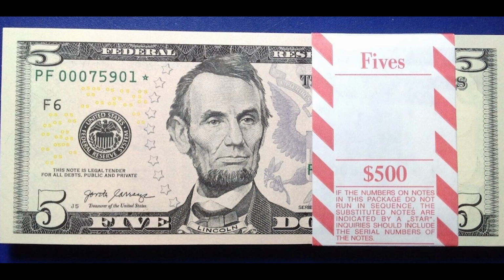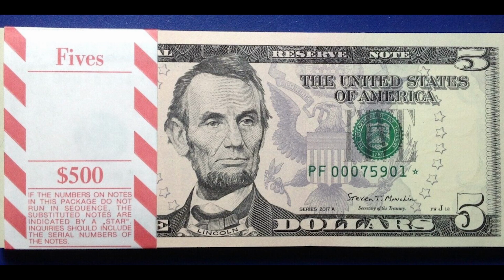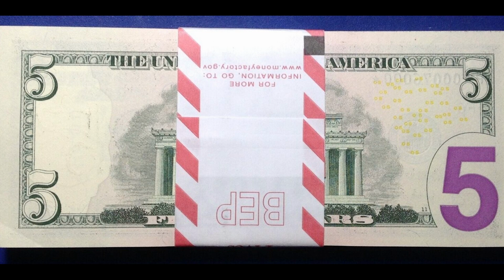So you can see that the last digit in the serial number is a star. That signifies that this is a replacement note. So during the printing process, a quality control manager noticed that a specific bill had a mistake on it. So what they did was they destroyed that sheet and produced a new sheet of paper money with a star at the end of the serial number to signify it's a replacement note and to make sure that no funny business was happening like theft or anything like that.